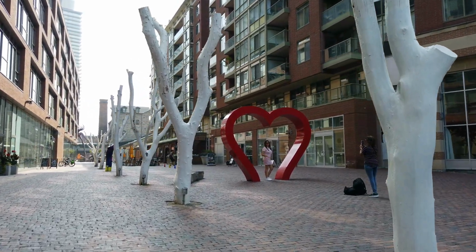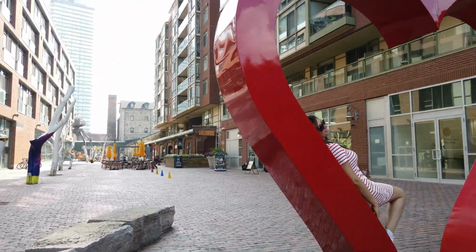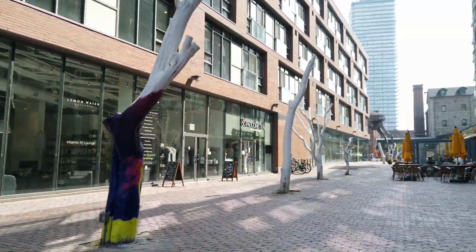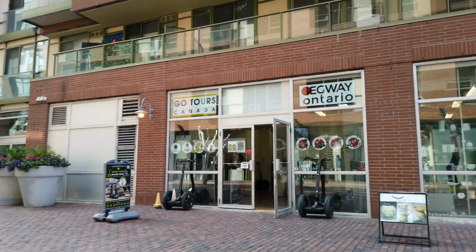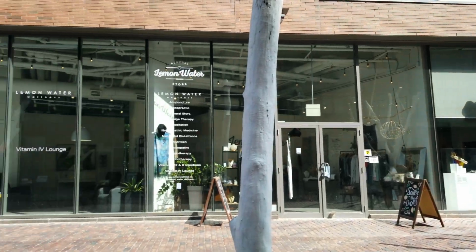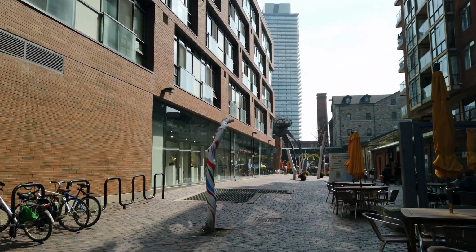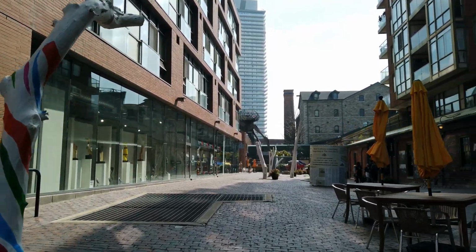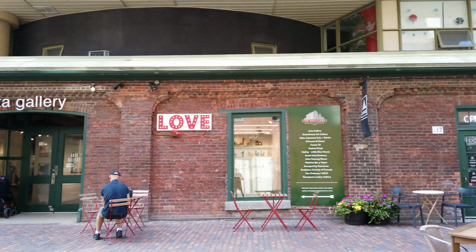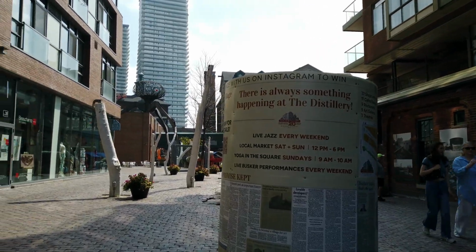Welcome to the Distillery District. It's been a while since I've walked through. Can rent Segways here. So all kinds of shops and restaurants, art galleries, some bars, some performing art spaces. And many tourists. Maybe not right now, it is still early on a Wednesday, but this place can get downright rammed with tourists.